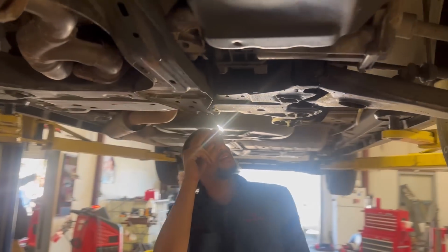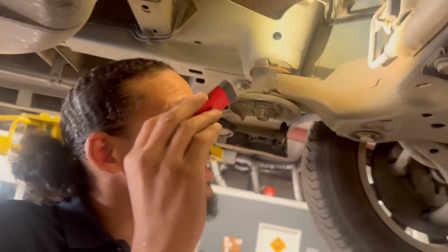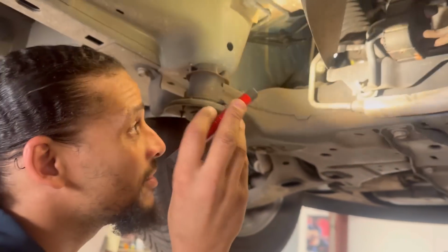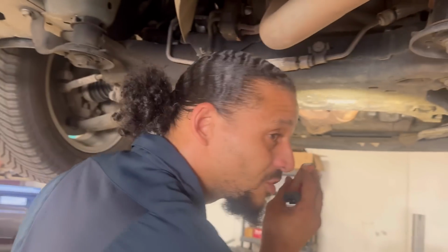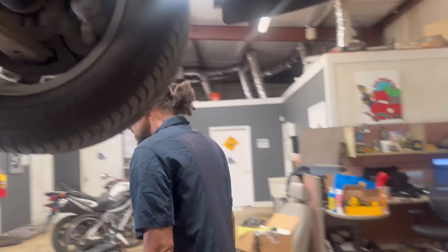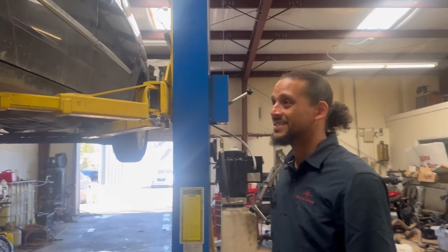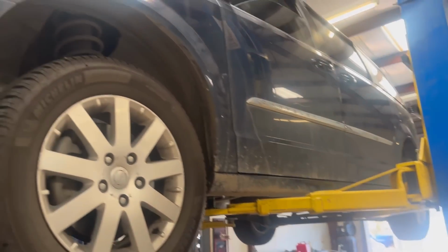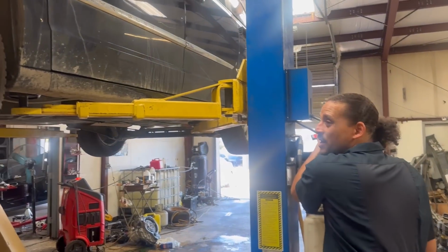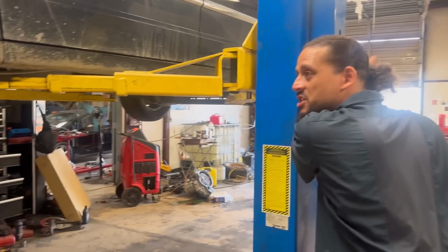This 2013 Chrysler Town and Country with the Pentastar seems to be in pretty good shape. That goes to show if you take care of these engines, they will take care of you, despite the bad name that it gives off. What do you mean bad name? People hate on Pentastar? Yeah, they be hating on the Pentastar. They can somewhat have a bad reputation for their lifter tick issues.